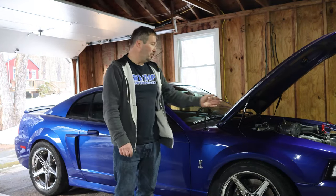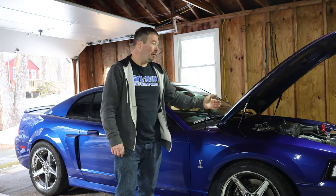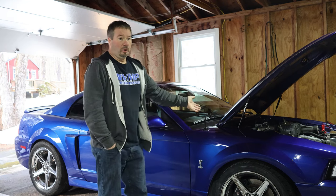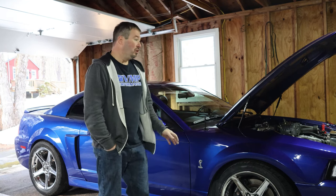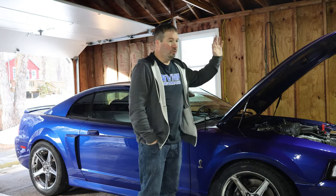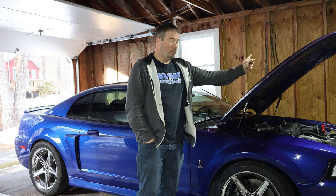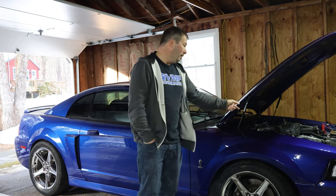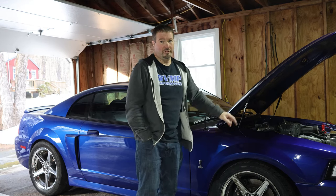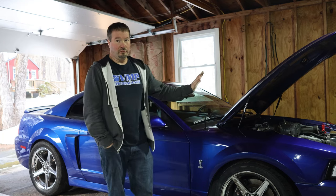Before I forget, I did replace the hood struts on this a while ago. I didn't mention it in the video where I said I fixed some stuff on it. That was one of the things I did, and I forgot to mention it. You remember before, when I first got the car, the hood struts wouldn't work and the hood wouldn't stay up, so I had to use the prop rod from my last Cobra and the old hood struts to keep it up. But new MRT struts are in now, so the hood's all good for now.